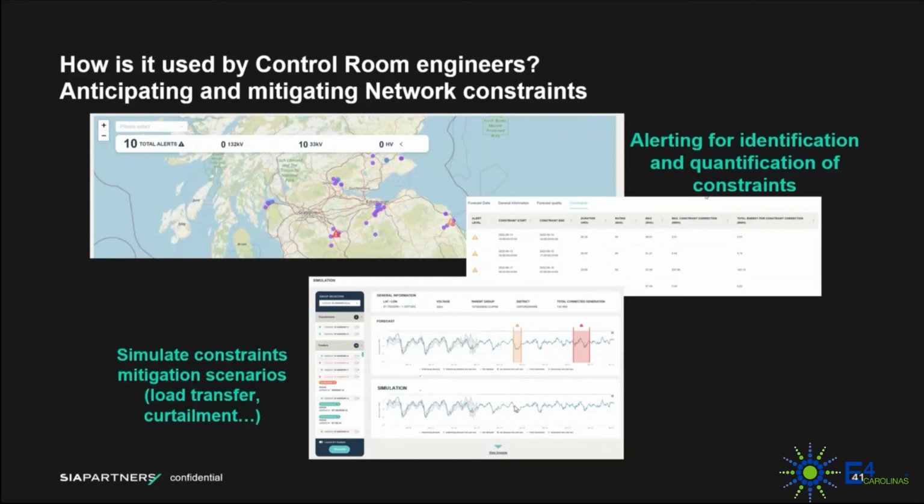What it allows you to do as well is to simulate the activity. From the forecast that we are providing, we're capable of understanding the impact of each individual generator, as well as each individual feeder. So if you suddenly have an outage tomorrow, we're capable of understanding clearly where that outage is, how that outage is going to affect the rest of the network, and what you can do to mitigate it.